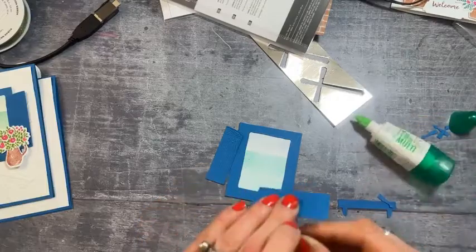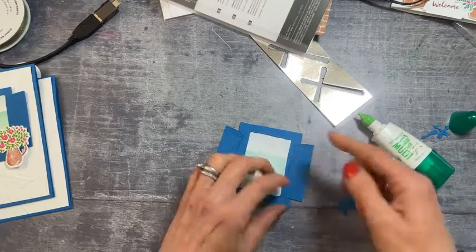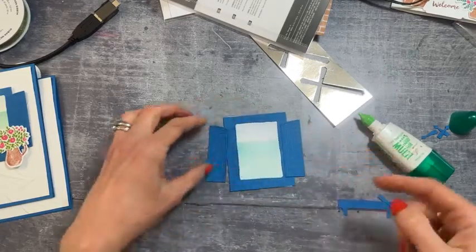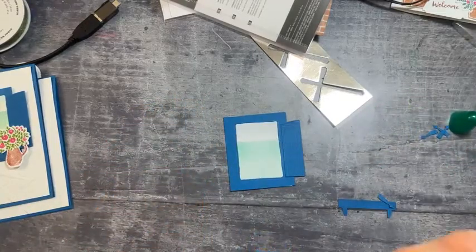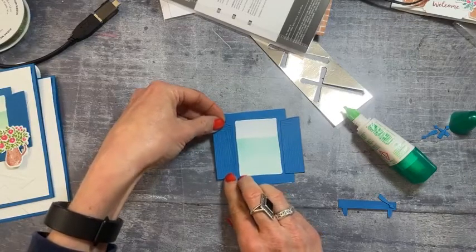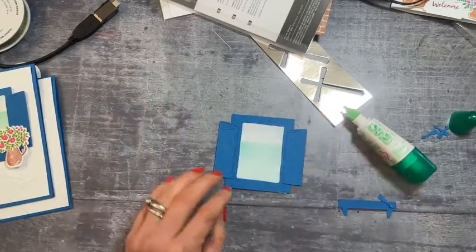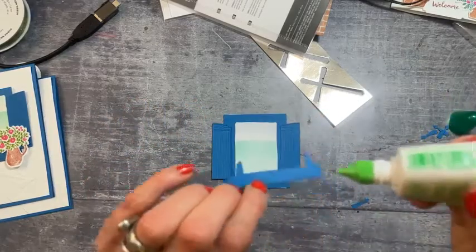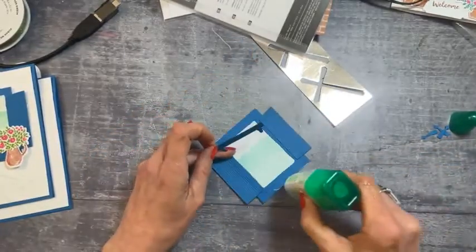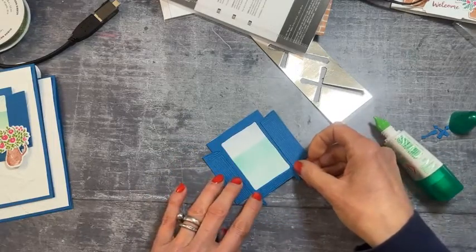When I finish this, I'm going to put it all on my card with dimensionals. So what I will do eventually is pop a little dimensional on either side here, so that it doesn't end up getting flattened. If this were to go in the post, going through the machines, even through the letterbox, it would flatten this down, and it wouldn't look so nice. And I will probably cut a little dimensional here at the bottom and put that on as well. So I'm going to add my little windowsill down here.